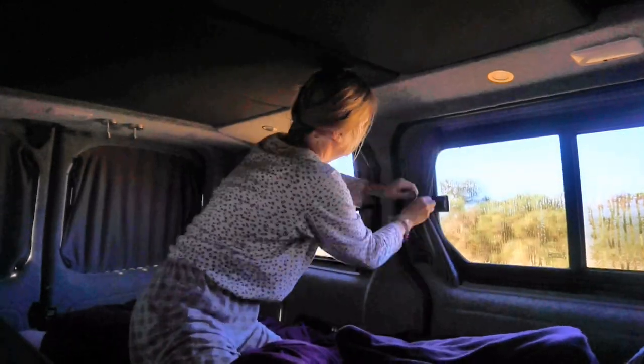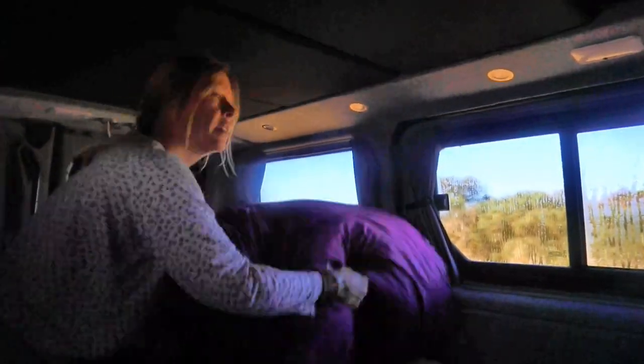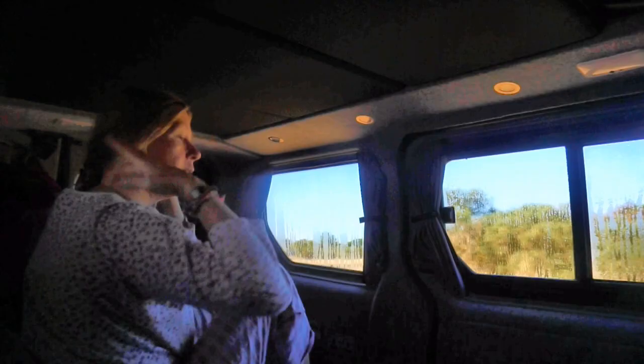Then it's time to get the van ready for the day, put the bed away. This normally takes a few minutes.